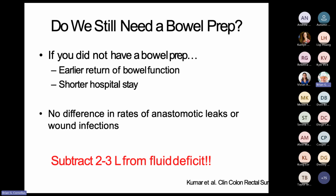Do we still need a bowel prep for all these patients? What we figured out was if patients didn't have a bowel prep, they got bowel function back earlier, there was less risk of ileus. They did better with their diet. They were in the hospital shorter. The surgeons were really worried that if we cut out that bowel prep, there was an increased risk of infection or leaks, and there wasn't. So that was kind of a win-win for both of us. And then the other thing was we took away 2 or 3 liters from that fluid deficit, so we weren't throwing extra salt water in there to make up for things.